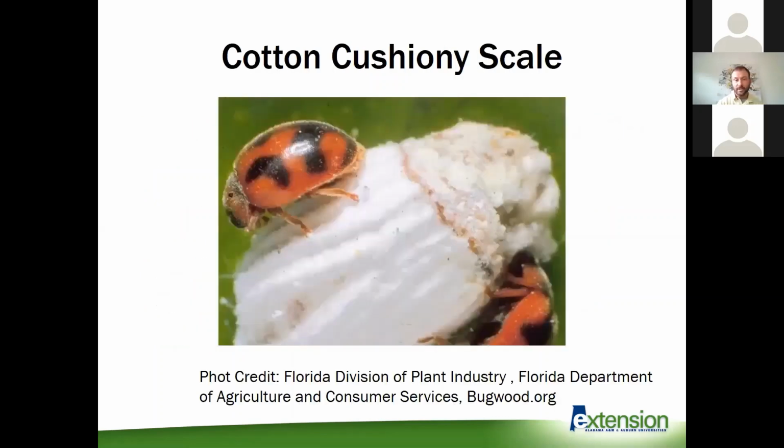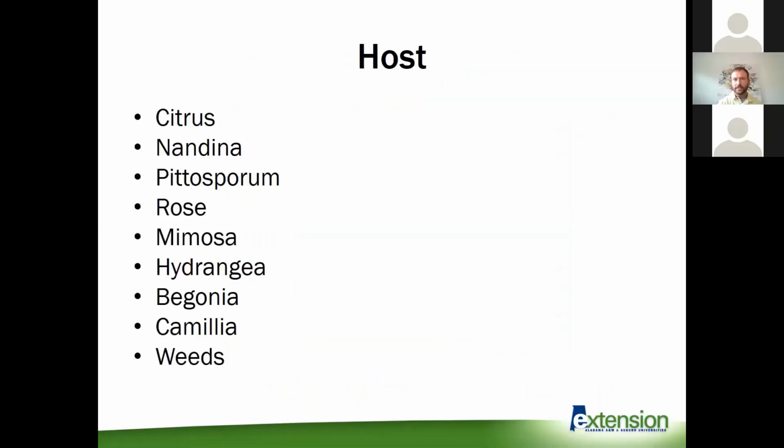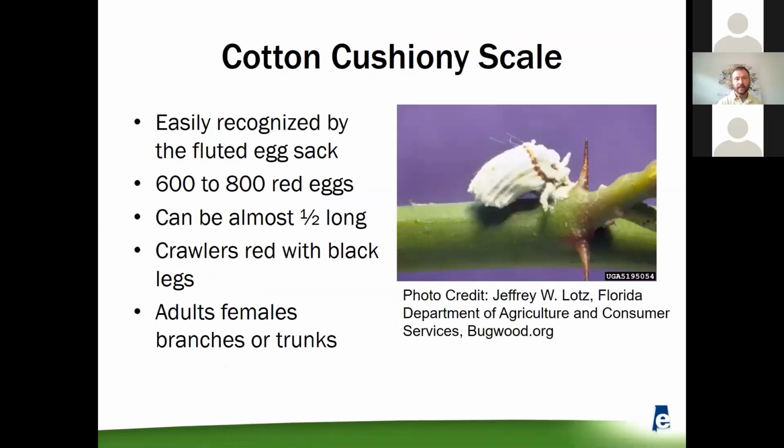So cotton cushiony scale, this is a pretty neat scale, and here's a picture of some Vidalia beetles eating on one of those. They have a pretty wide host range: citrus, nandina, pittosporum, rose, mimosa. They get on a pretty good bit of ornamental plant species. They're really easy to recognize because they have these fluted egg sacs, so you can see the front of the scale, kind of where the legs are.